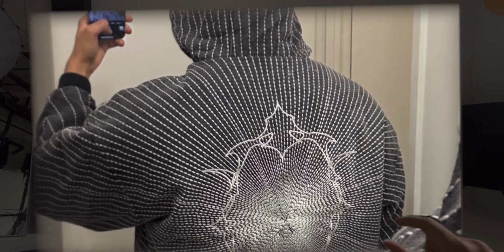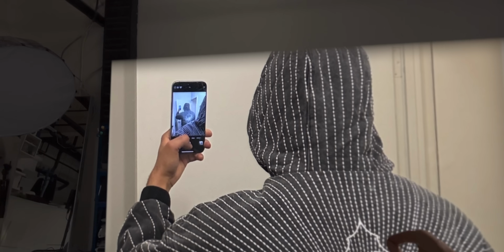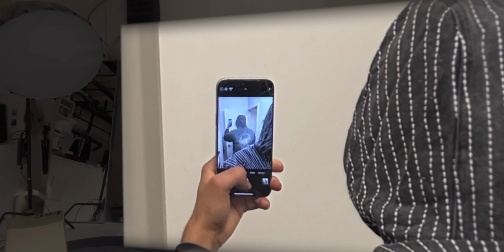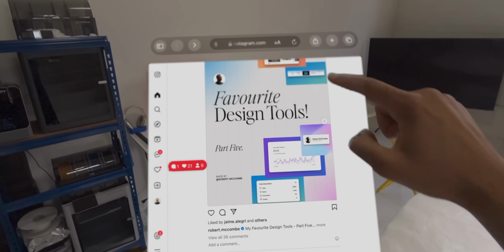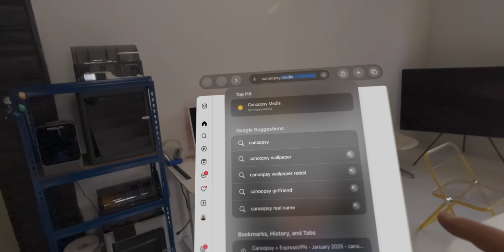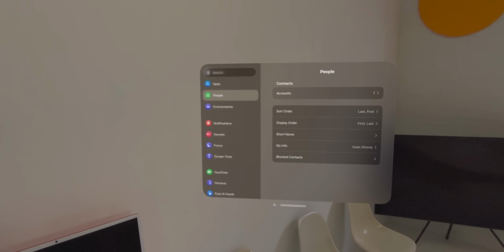And the controls for this headset couldn't be any more intuitive. It's pinching, it's tapping, it's looking at things just like you normally would, and pinching to select them. And you can even bring these virtual windows closer to you to interact with them as if you were using an iPad even. And the software is also highly customizable in the settings and very functional.